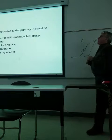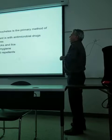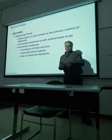So observed from this, observational spirochetes, that's the primary method for diagnosis. Successful treatment with antimicrobials again. Avoid ticks, lice, practice good personal hygiene, and use chemical repellents.